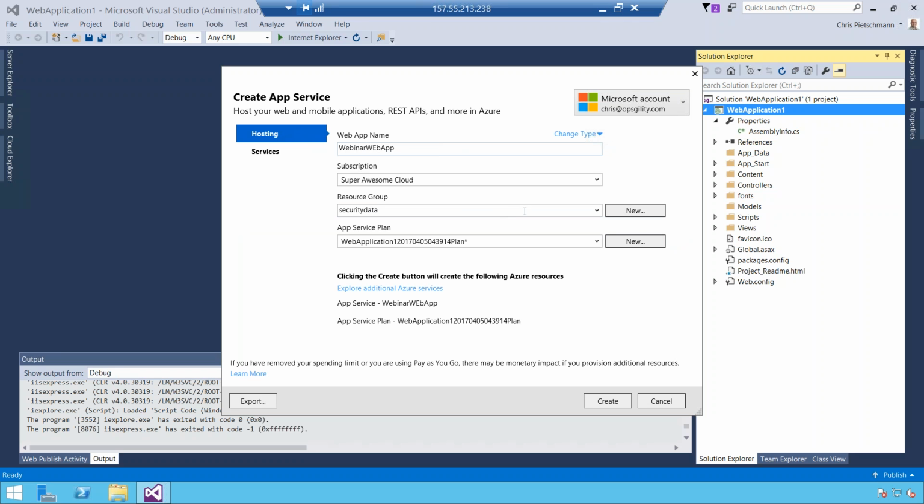And then pick the resource group I want to put it in. If I want to put in an existing resource group, I can select it, or I can click New and type in a resource group name. In this case, I'll copy the web app name, in similar fashion to what I did with the VM, and add group at the end of it. And then I need to specify the app service plan to put this web app in.